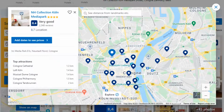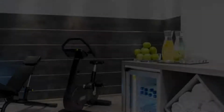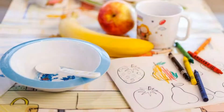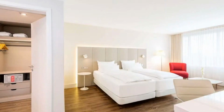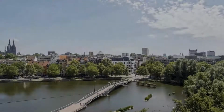Number 6. This is a 4-star hotel. The location of this hotel is first class and guests love walking around the neighborhood. Check-in time is 3 p.m. and check-out time is 12 p.m. Guests are required to show a photo ID and credit card at check-in. Pets are allowed in this hotel.